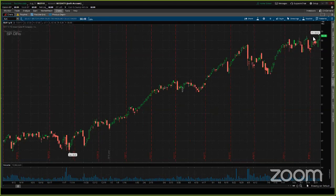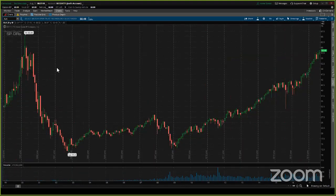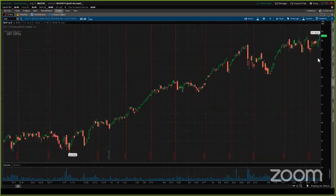All right. So what do you do here? 58.52. I think this is like an all-time high, right? I'm sure it is. Let's see. Back in the tech bubble, it went to 65.44. I'm showing here a monthly chart. What do you look for in targets and things like this? Do you do average daily ranges? Do you do Fibonacci extensions? How do you find resistance in stocks like this?